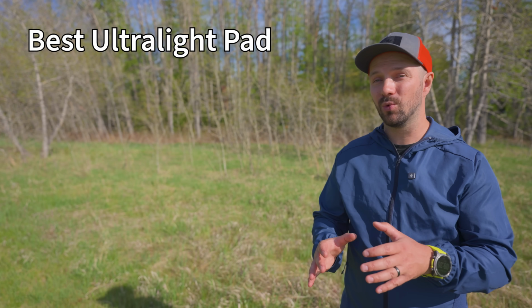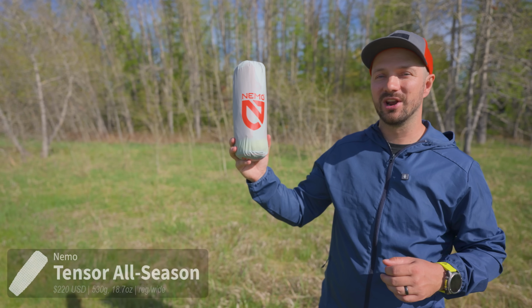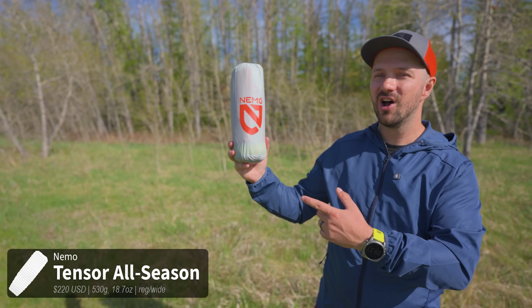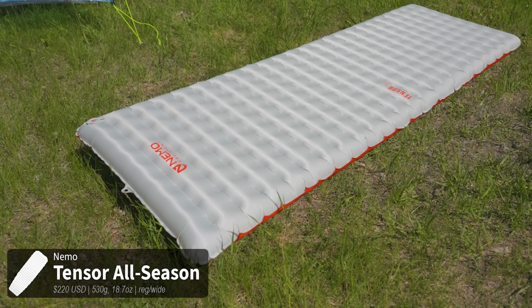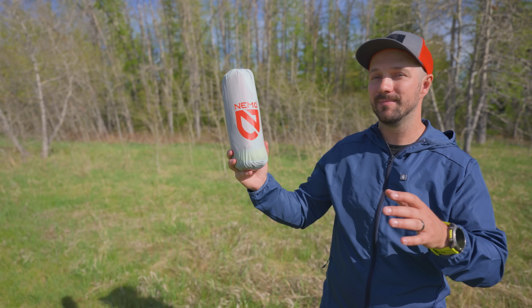For the best ultralight awards, the priority was obviously going to be weight, but I didn't want that weight to sacrifice comfort or warmth. That's for the super ultralight category, which we'll get into in a second here. And the winner is the Nemo Tensor All Season. On the surface, it didn't look like that big of a change compared to previous generations, but the changes that were made were big improvements.